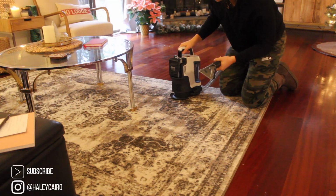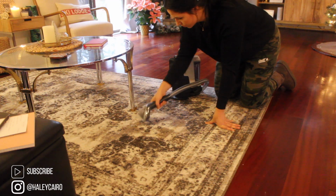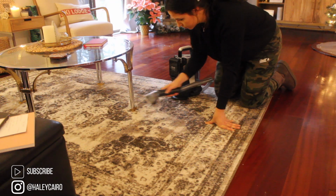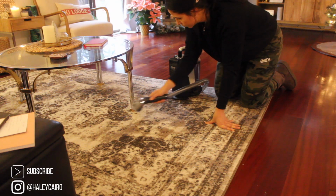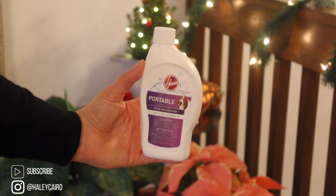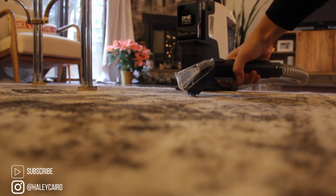It's great for getting up messes, especially if you have an animal. You can get up the accident like right there, and the cleanup is so easy. You're not gonna have things stuck in the hose or in the head because everything can detach and be washed, which is amazing. And I absolutely love this.